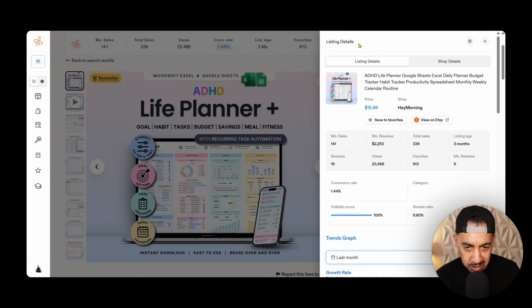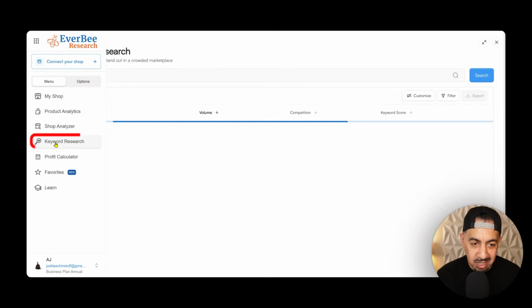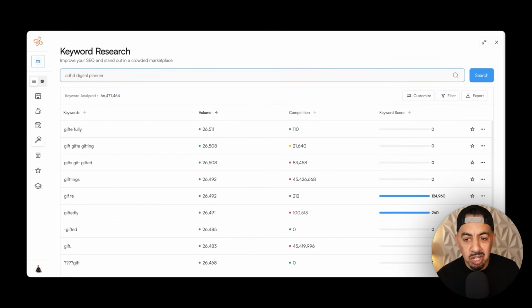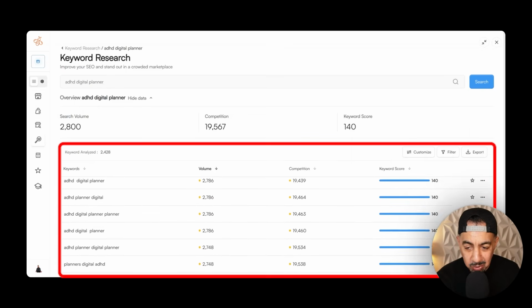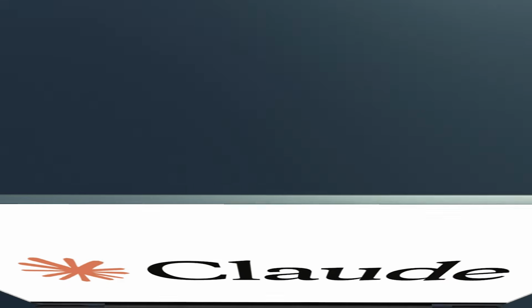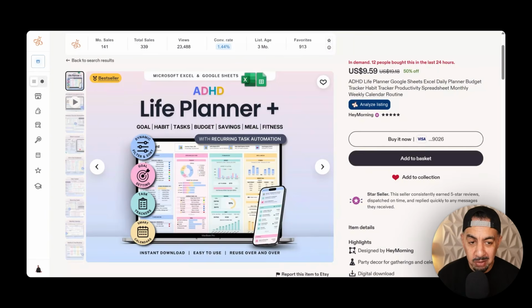Now, what I like to do further though, I like to use EverBee again. I like to go into keyword research. Nice to click that. And then what I'll do is I would type in ADHD digital planner. And then what will this give me? Also alternative keywords that could also do well. And actually, there's a lot of solid, strong keywords within ADHD planners. Okay, so now that we're able to sort of check this and validate this, then we can actually jump onto Claude and produce this really quickly after doing our validation.